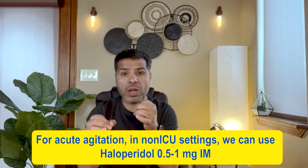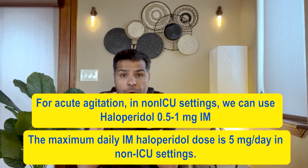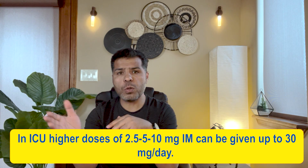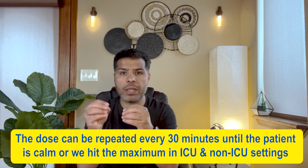For acute agitation in non-ICU settings, we can use Haloperidol 0.5 to 1 mg IM. Remember, the maximum daily IM haloperidol dose is 5 mg per day in non-ICU settings. In the ICU, we can give higher doses, 2.5, 5, 10 mg, to a maximum of 30 mg a day. The dose can be repeated every 30 minutes until the patient is calm or we hit the maximum.